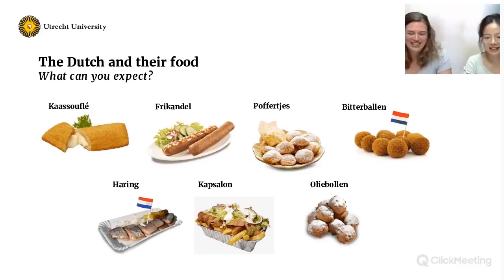Exactly. Yeah, the other thing, the kapsalon. Did you know what that was? I don't really know what a kapsalon is. Well, literally, the Dutch word kapsalon means hairdresser. But it's basically this tinfoil sort of thing, filled with fries and meat and salad and sort of mayonnaise, and it's all smashed together. A lot of people eat it before they go out or after they go out because it's quite filling.